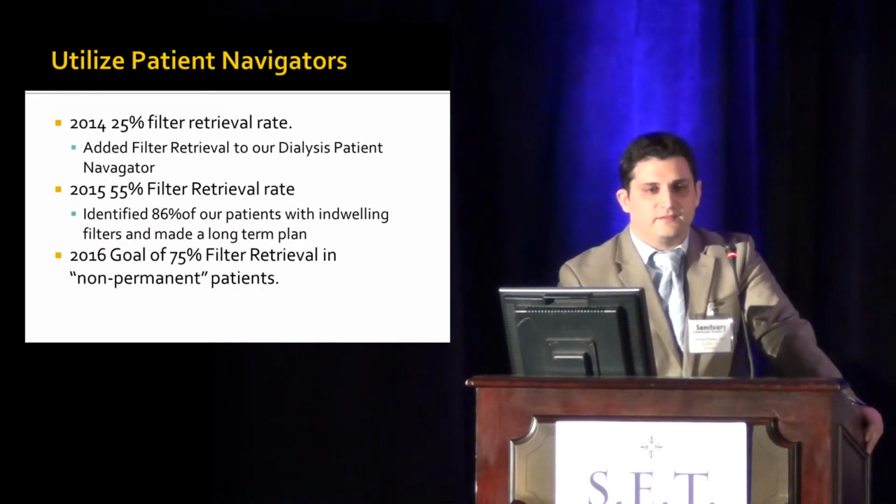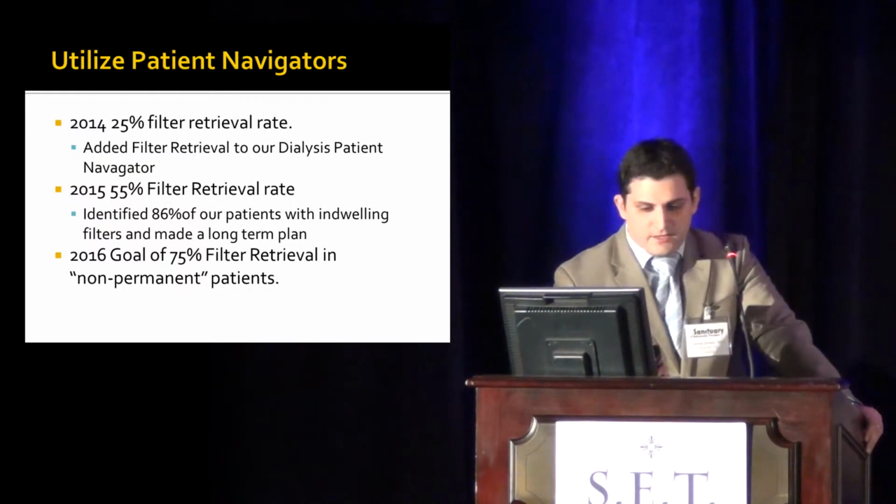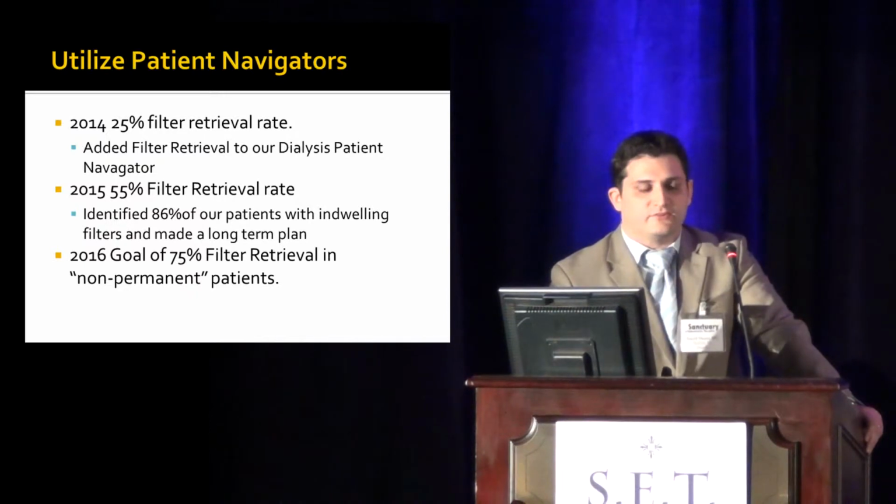One of the nice things about the VQI program, and hopefully we'll have Virginia's data ready for April, Dr. Cherry, I'm working on this now. Utilize patient navigators. There is money in your system to track these patients.